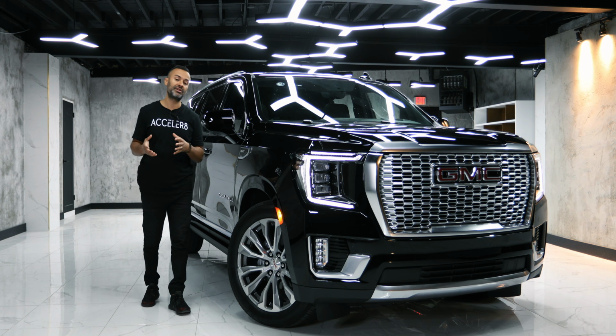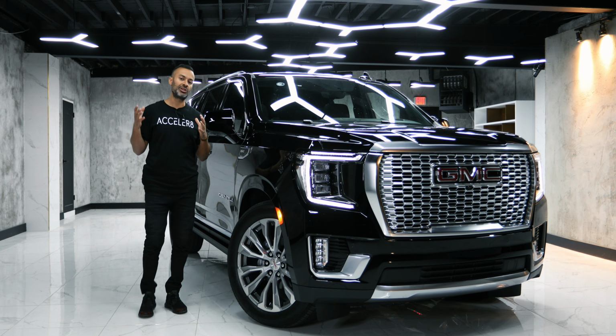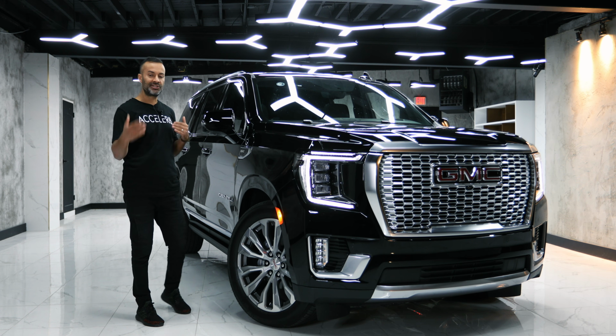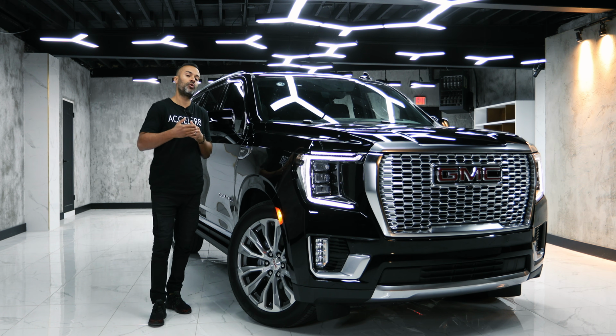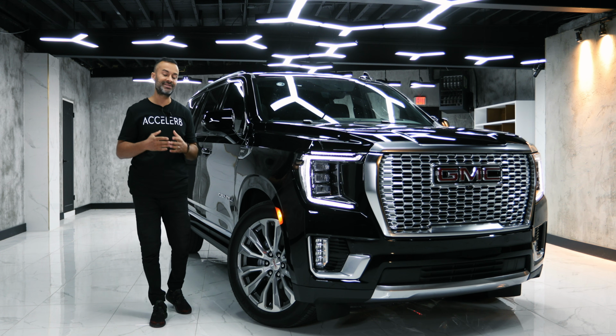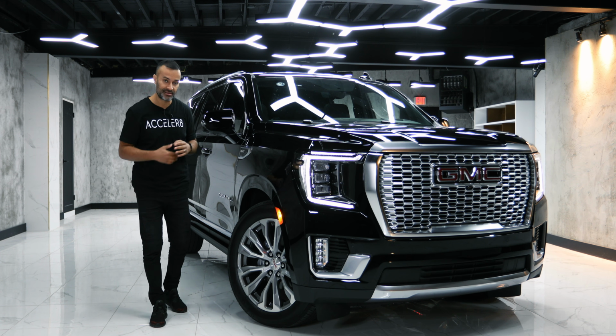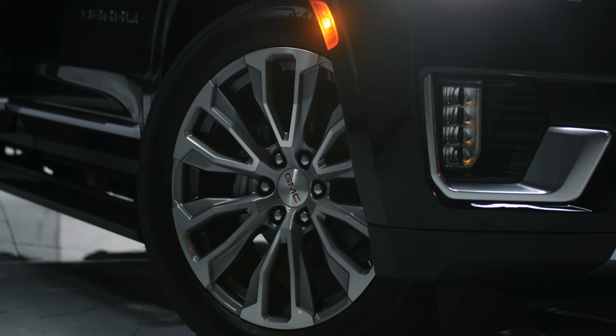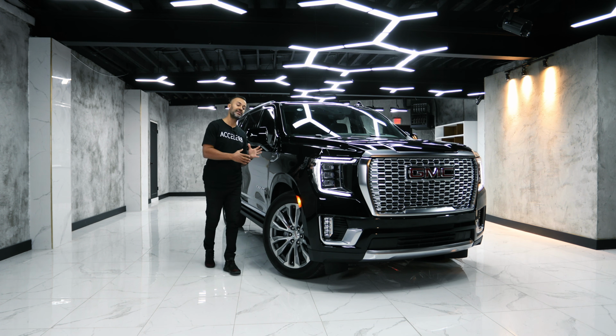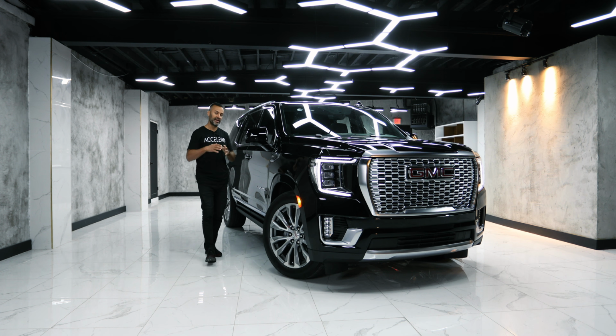Now the XL version is actually 15 inches longer than this monster. 15 inches longer. Most cars improve or increase their size by 6, at the most 8 inches, but the XL is 15 inches. Now this is not your only choice. They actually do offer a Tahoe as well as an Escalade. So this kind of sits in the upper tier in that segment.